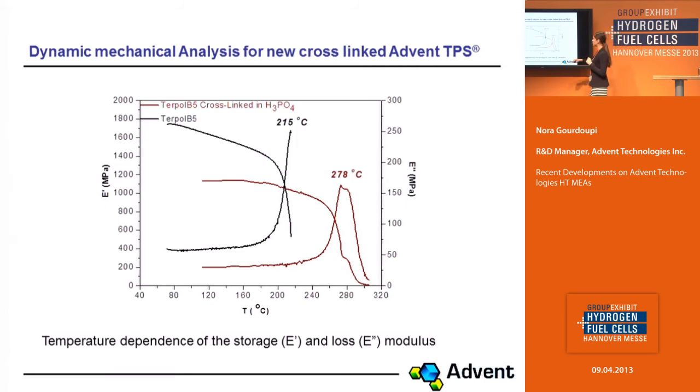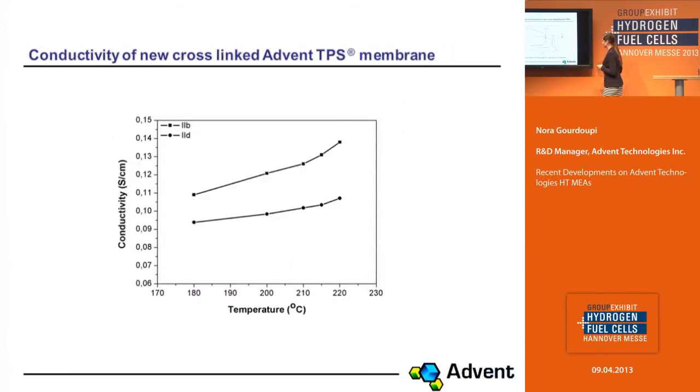But when we have inserted this monomer that I have told you, the cross-linkable monomer, into the Advent TPS, we first show that the TG value was decreased at 215 degrees C. Upon doping, we doped the membrane, we then put it in water and we undoped it, and we measure again the TG, and we show that the cross-linking happened during acid penetration, and the TG went up to 280 degrees C. Regarding the conductivity, as I told you before, it is 1.4 10 minus 2 Siemens per centimeter at 220 degrees C. These are numbers that came from AC impedance measurements coming from the MEA.